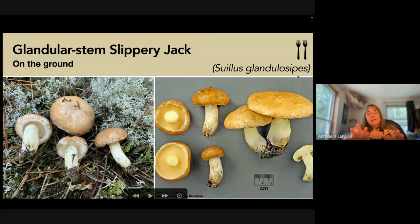The special thing with this specific slippery jack is it grows with all types of pines, usually in young plantations, and it has a membrane around the cap that looks like a veil. So it looks like a structure that would hide the pores before they're mature to protect them, and then only open when they're ready to make their spores. But that membrane is never actually attached to the stem, so it's not a true veil. I'm sorry.